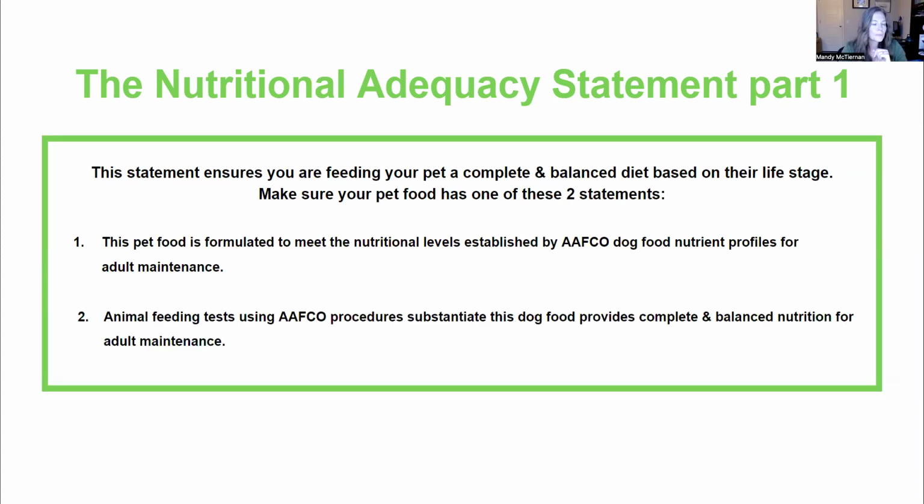The second one is: animal feeding tests using AAFCO procedures substantiate that this dog food provides complete and balanced nutrition for adult maintenance. So your pet food is either going to be formulated based on prior foods that have been tested and have done well, or it's actually going to have a feeding test done on it. So there's two options there. You're going to have one or the other.